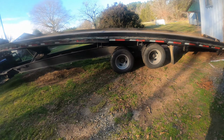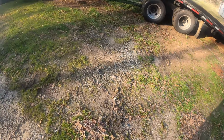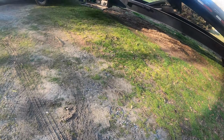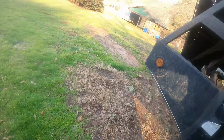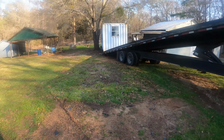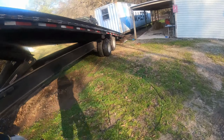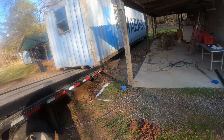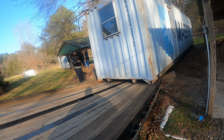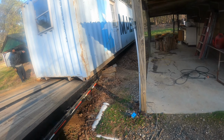Whoa! It went off the back. I don't know if it went against a tree or not. Whoa. You're about 6 inches from the tree. I bet that corner's still gonna catch. You mean just the corner of this side? It's gonna catch that tree.